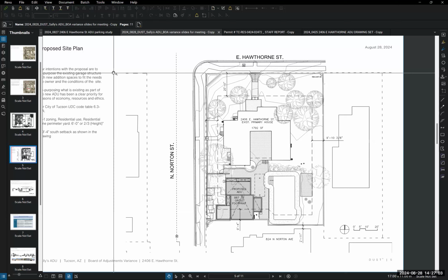Granted, it was a garage and not a living structure, which can make a big difference when you have a zero lot line. However, it does appear that the property to the south is not concerned about that, since we haven't heard from either the property owner or the people who live there.